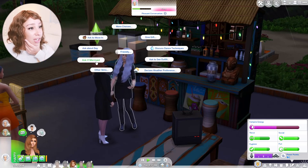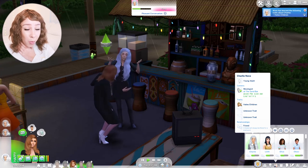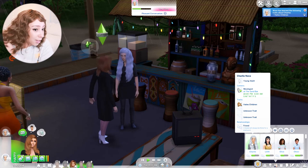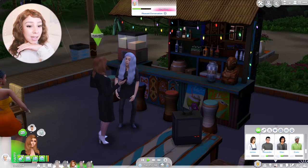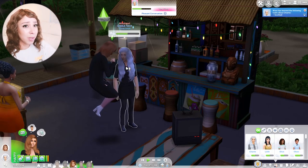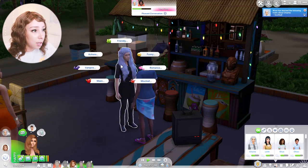Deep conversation. Are we friends already? We are. We're already friends. That's what, oh, she hates children. That's what is so good about being polite. Like, being raised as a good child, you get that polite introduction. Really helps with making friends. So she's a goofball. She hates children.